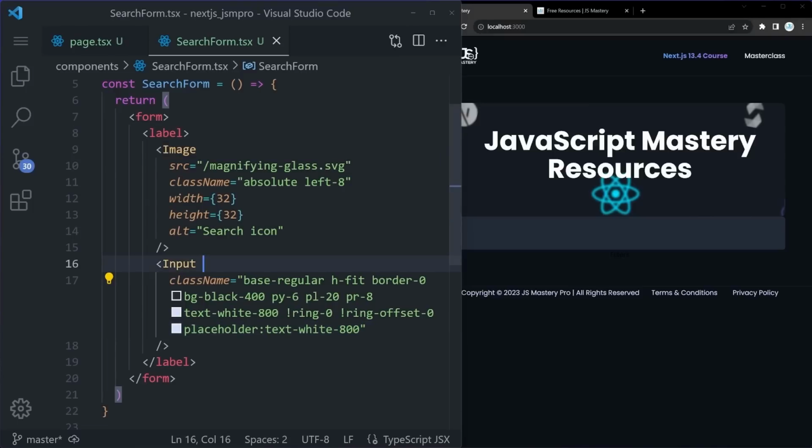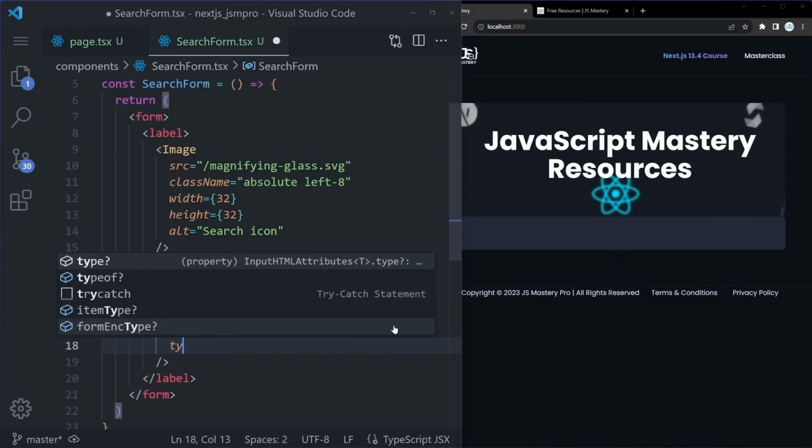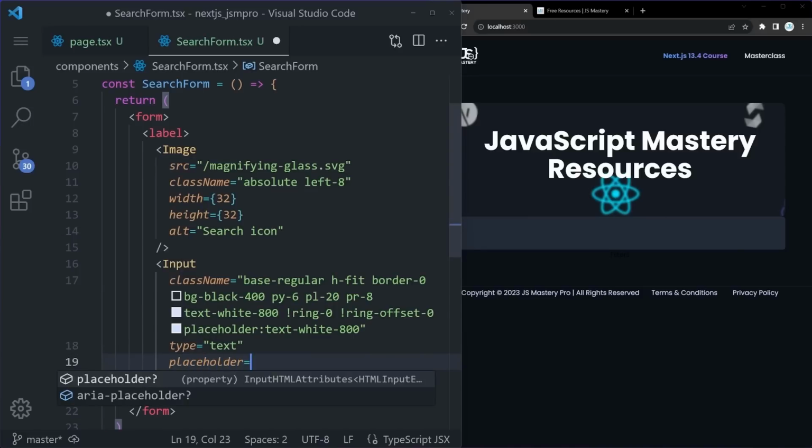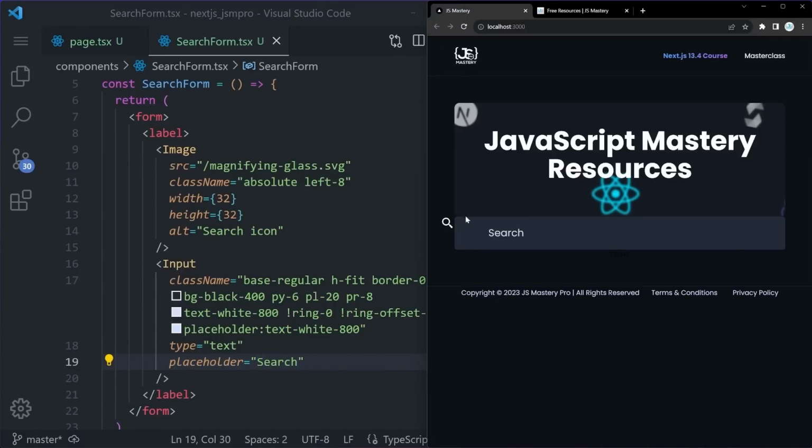Once you do that, we can also give it a type equal to text. We can give it a placeholder of type search. If you do that, it's looking more like it. The last thing we have to do is, of course, add the style to make this form look better and put the magnifying glass within the input.